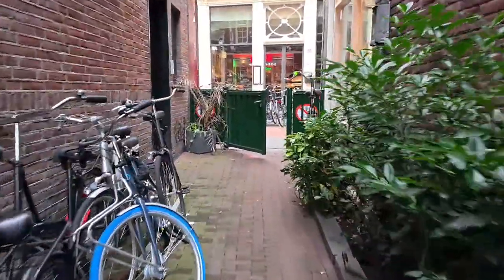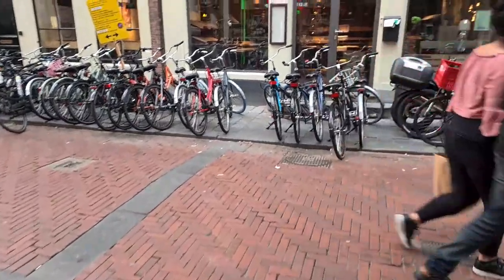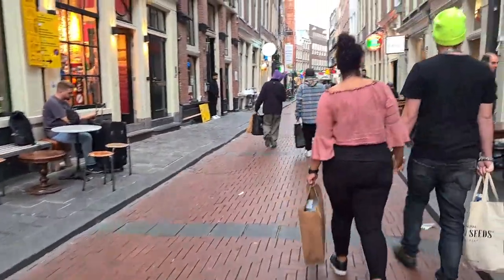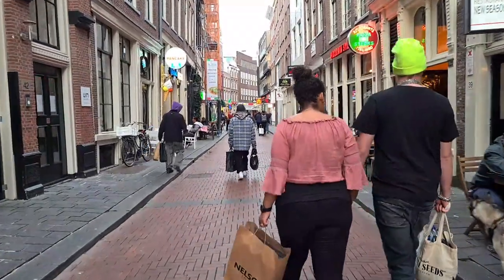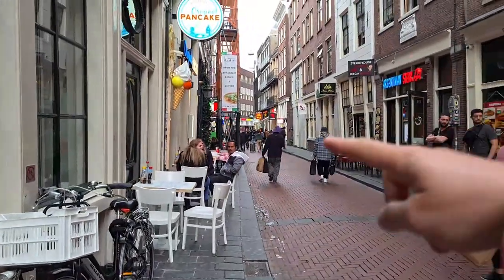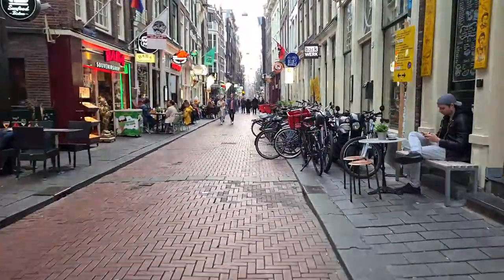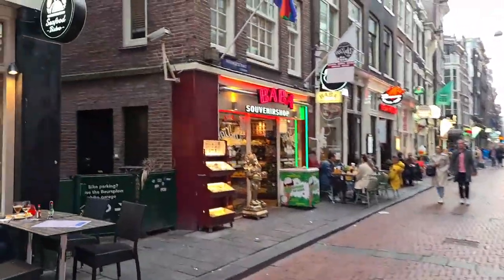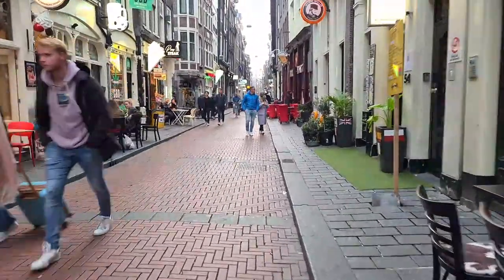Thank you. I have never been there, I will check later. This is the Zeedijk side. Let's go to the opposite direction, to the Dam side. A souvenir shop for you. Oops, sorry for the zoom. There are similar alleys.